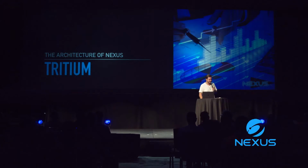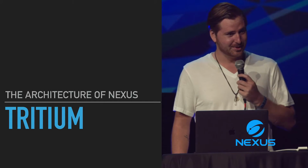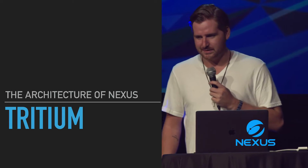All right, guys, so this is a pretty loaded word, Tritium, right? What does it mean? What is it? Last year it was the Trust update, a new GUI. Now you've seen the Tritium white paper, you've seen a lot of what it's quantified and what it's become. So what Tritium is, is the foundation.